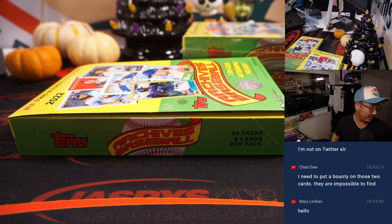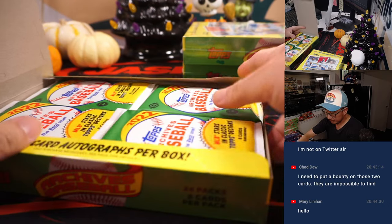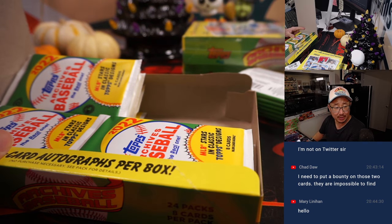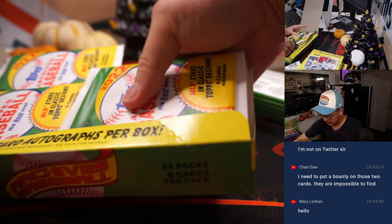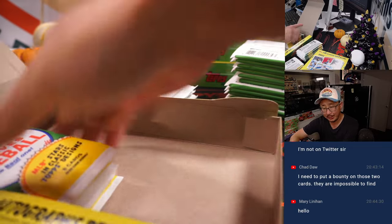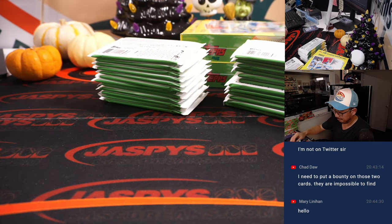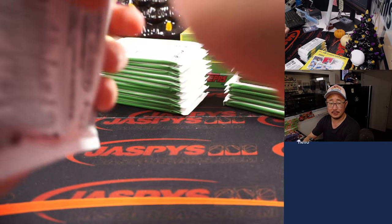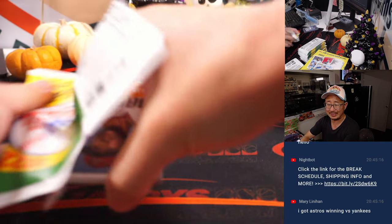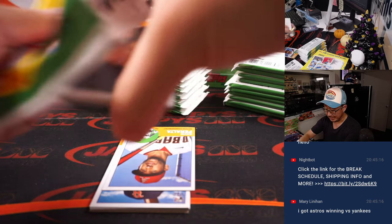Who does everyone have in that ALCS? Yankees versus the Astros. I think the Yankees have home field advantage. No, Astros do. So the Yankees will be flying to Houston probably tonight. They might be there already at this point. Mary, what's going on? All right, next box. Mary's got the Astros beating the Yankees. That's going to be a good matchup.